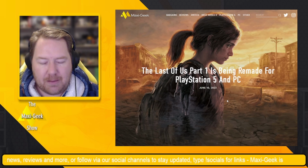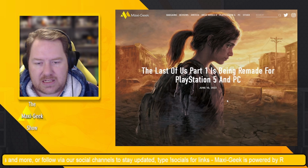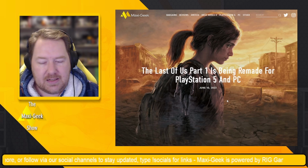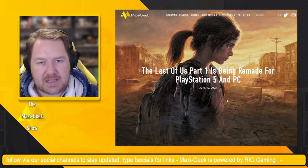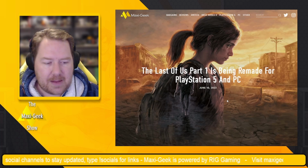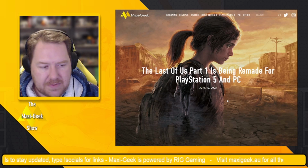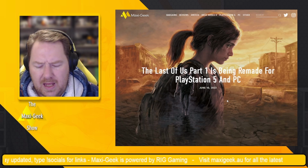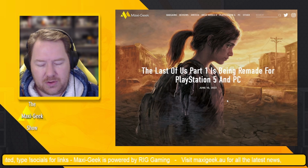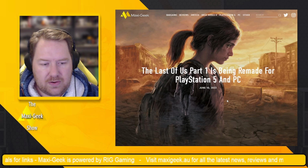It has been remade completely from the ground up inside the engine that was used for The Last of Us Part 2, and is taking full advantage of the PlayStation 5 console and controller. So, adaptive triggers, haptic feedback. The game will support the same accessibility options that The Last of Us Part 2 had.